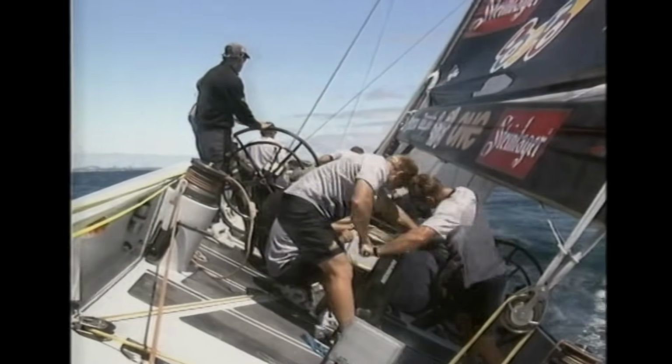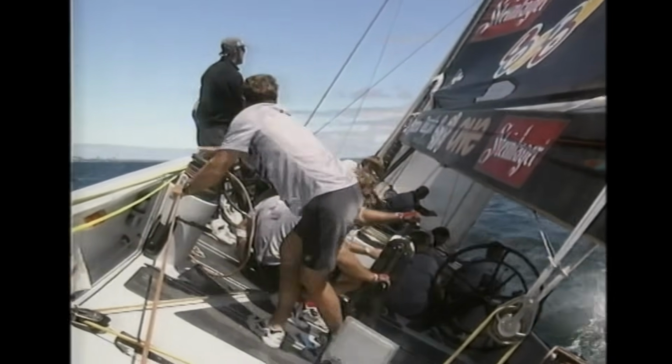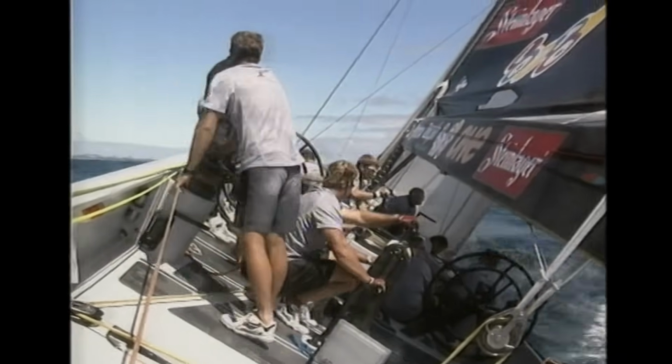Here we are. Jeremy Scatterbury out to the left. That is Richard Dodson.